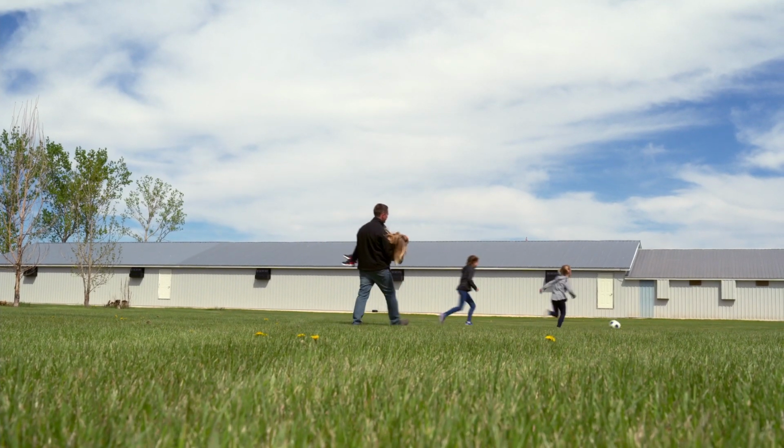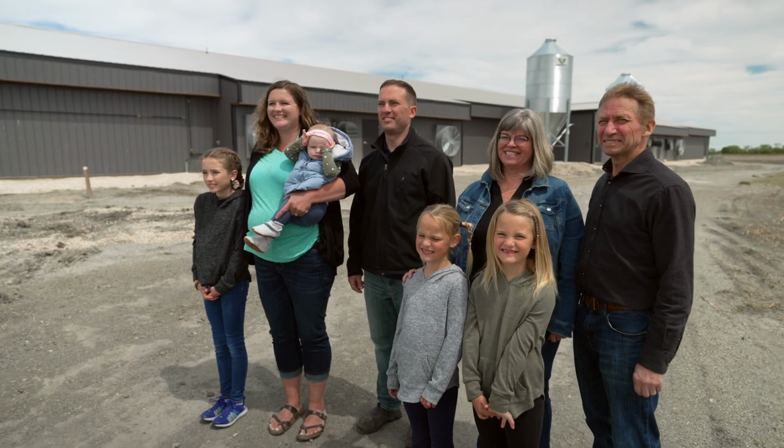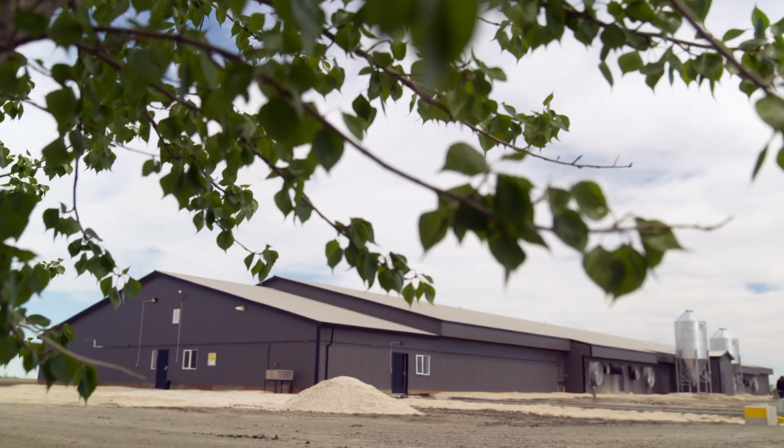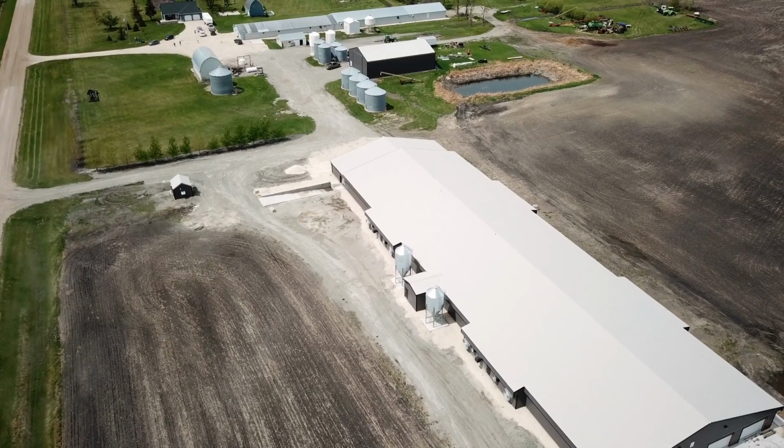I farm with my wife Kayla and our 4 girls, as well as my parents, my mom and dad. And we have a mixed farm in south central Manitoba, south of Winnipeg. So our part of chicken farming is quite unique compared to a lot of other chicken farms in Manitoba.